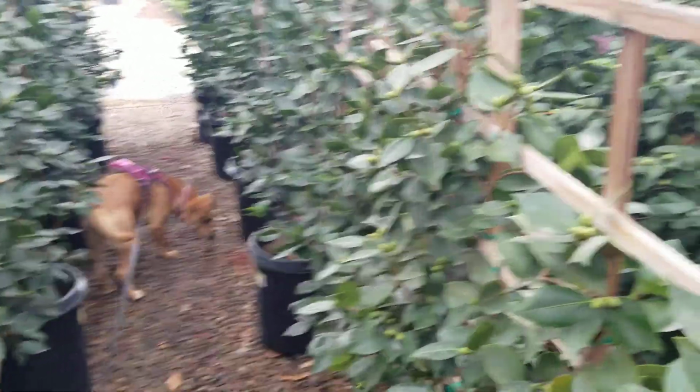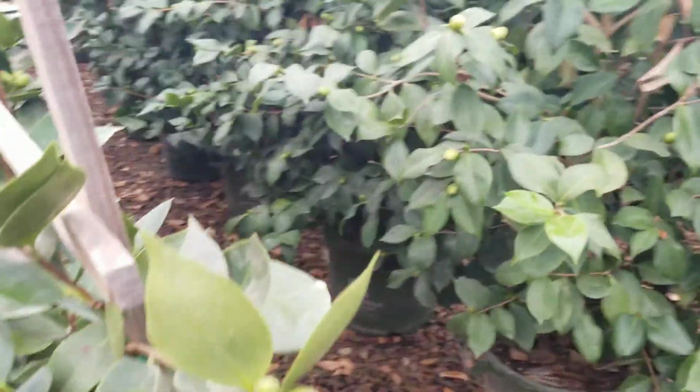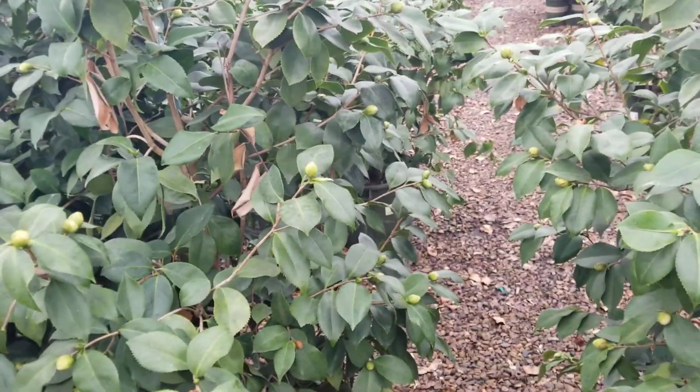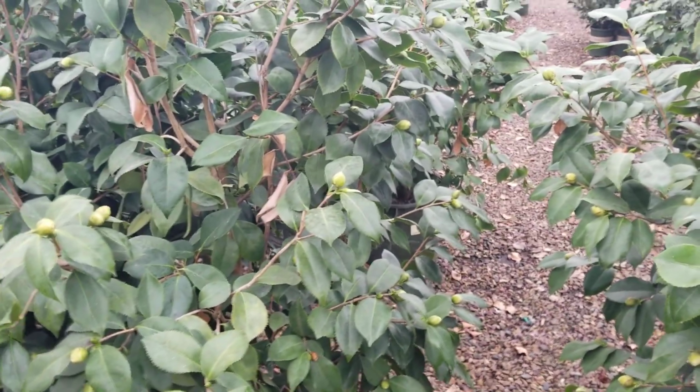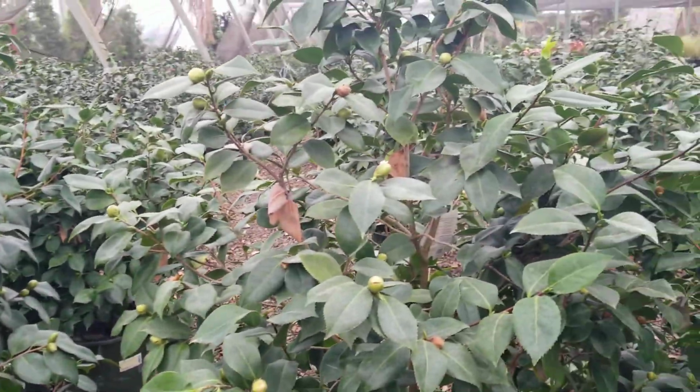Now, one thing that's important to realize about camellias, as Ginger continues to look for all kinds of varmints here running around the nursery, is that they like a low pH in their soil. So make sure you use a good camellia mix when you plant these plants, or also good camellia fertilizer. That's important to help keep that pH nice and low so that the camellias can be happy.